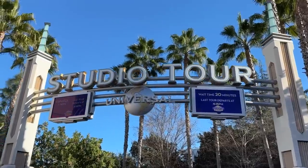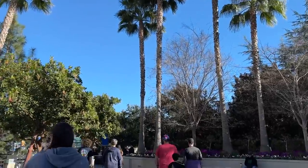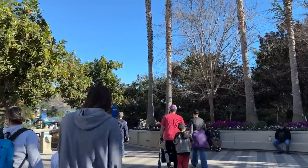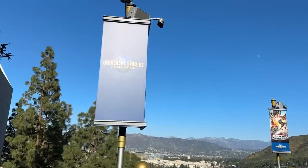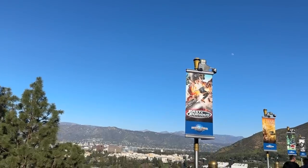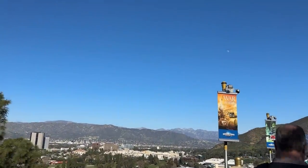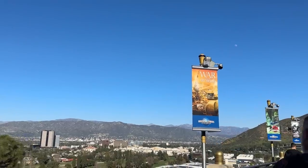Headed now onto the world famous studio tour. This is about a 45 or so minute experience, and it takes you onto the actual working studio of Universal. They just announced as I was walking in that they're shooting Bel Air today. Not Fresh Prince of Bel Air with Will Smith, the Peacock reboot. They're filming it today, so maybe I'll see someone famous.